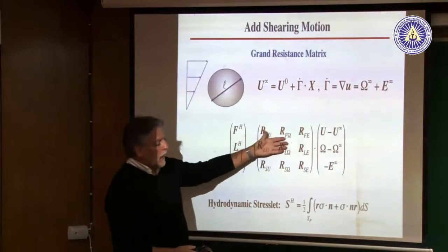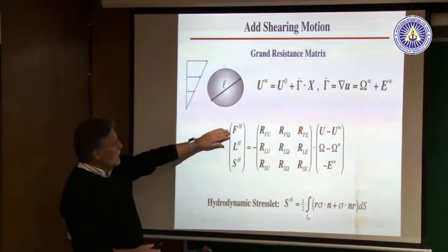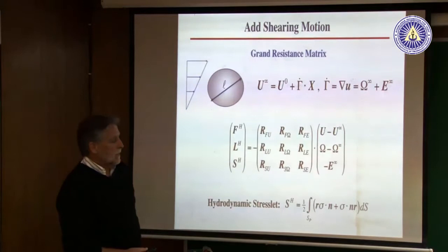And now, another term, important to make it nice and symmetrical, appears, which is called the stresslet, which is the first moment of the force density. The symmetric first moment. The force is the zeroth moment of the force density on the particle surface. The torque is the weighted moment, the antisymmetric part, and the symmetric part of that force moment is what's called the stresslet in fluid mechanics, and that makes a nice, again, symmetric, positive definite matrix for particles. Okay?